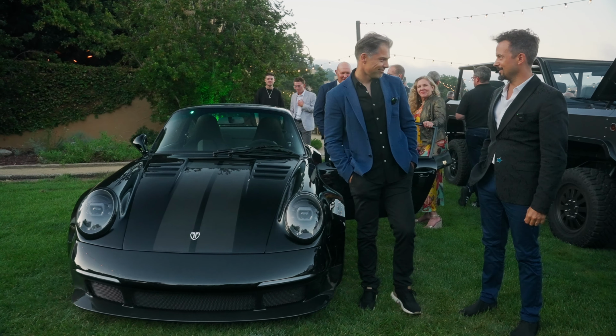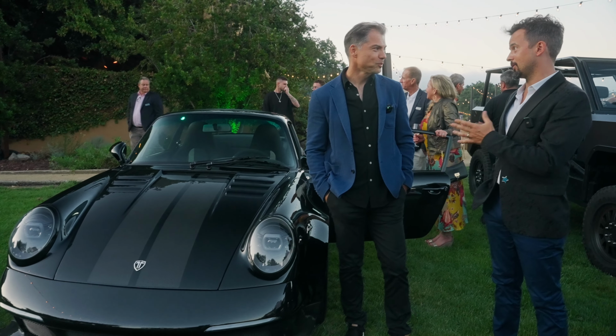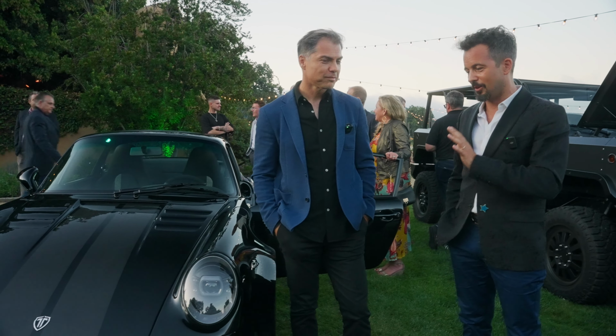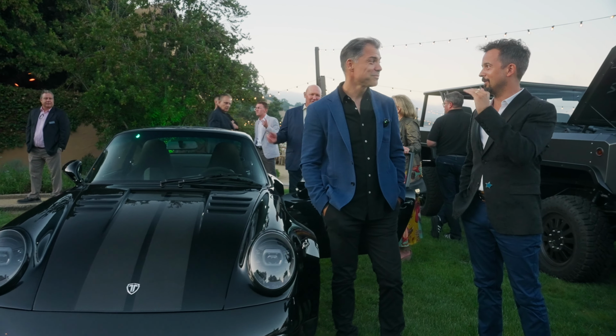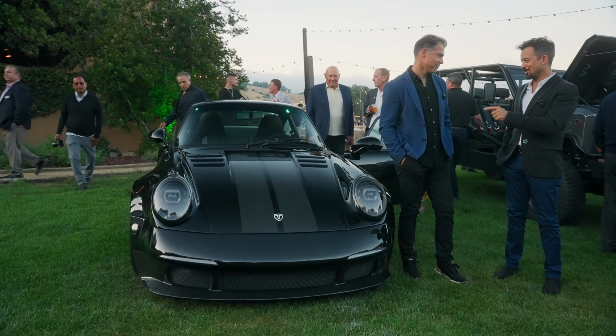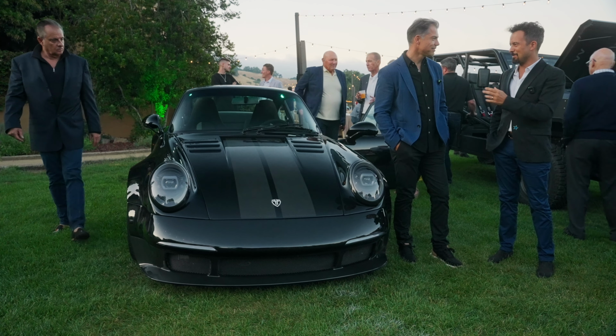So, Goran, welcome to the Santa Lucia Preserve. We are guests of Luxury Rally Club, and kudos to them for this incredible event. I honestly believe this is going to be the event of Car Week moving forward, so kudos to LRC. But let's talk about what you brought here today, all the way from Croatia. Tell us about the Daydream R.